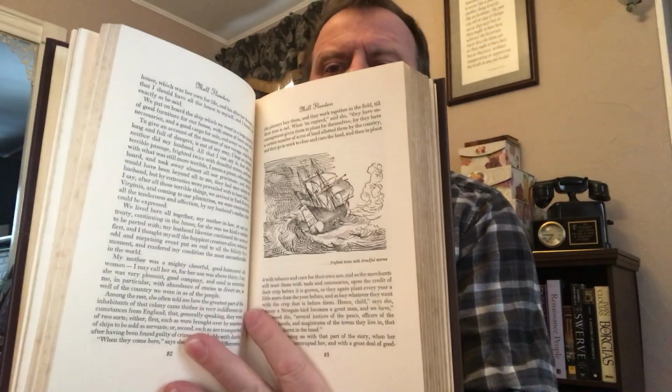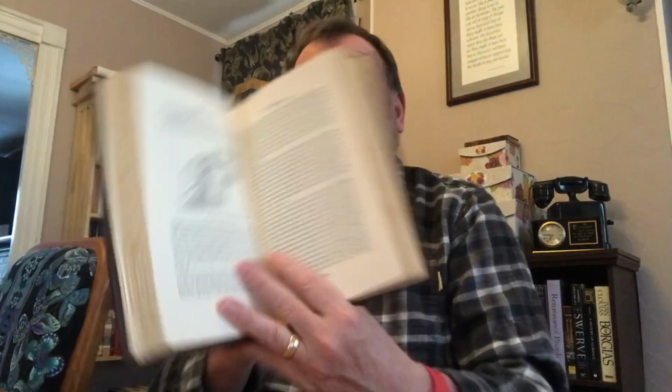The second one is another Eastern Press. This is Daniel Defoe's Moll Flanders. Lovely thing. This has illustrations and drawings by Reginald Marsh. Let's see what we got. Oh, we get a ship in here, right? This one feels really good in the hand. It's a great deal of fun. A little raucous story about a woman who challenges the mores of the time, let's say.